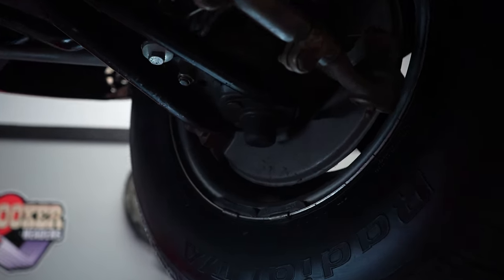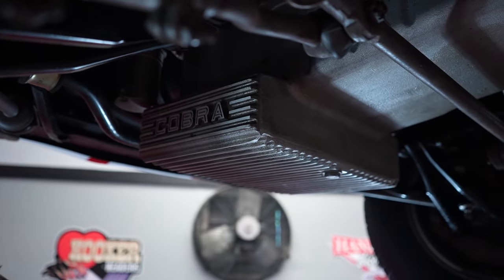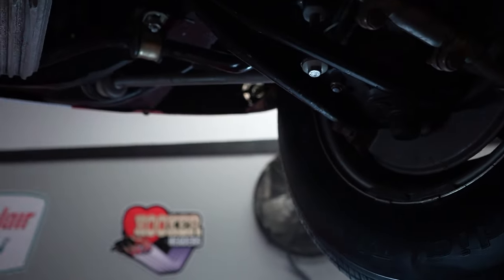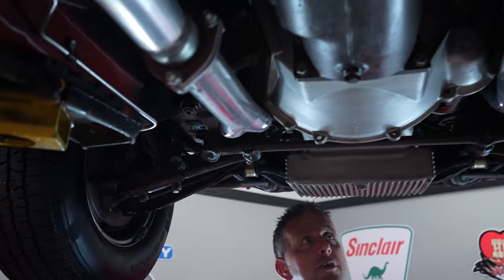You have disc brakes up front. Oh, and don't forget your extra deep Hypo Cobra oil pan. This car also has a gear drive in the motor, so when you hear the engine run presentation, when you hear me drive it, if you hear a whine, that's because it's a gear drive. Headers, dual.